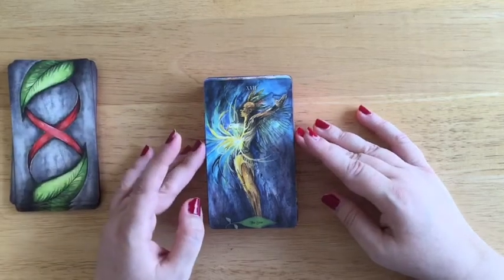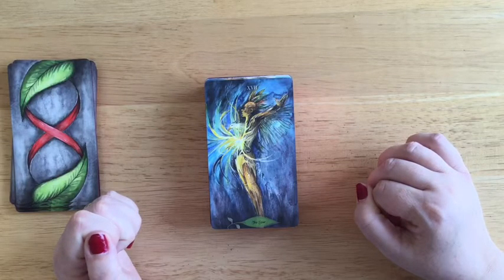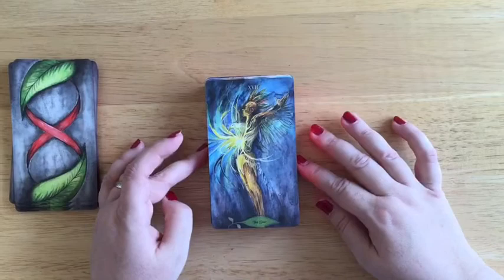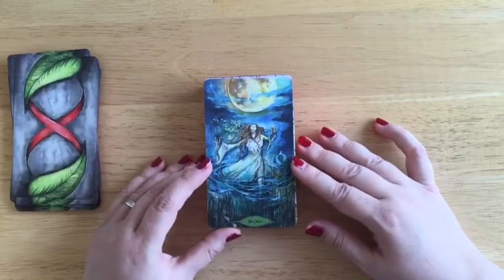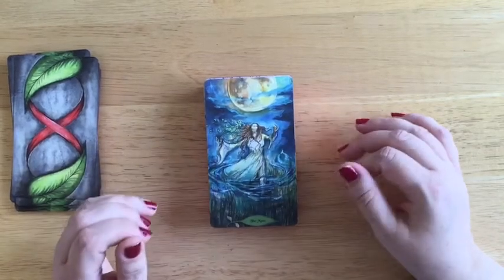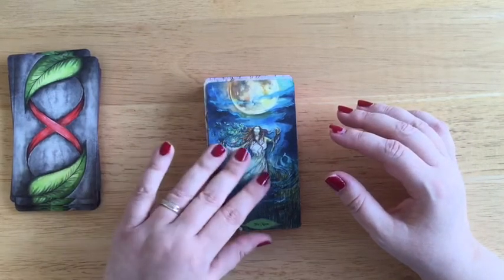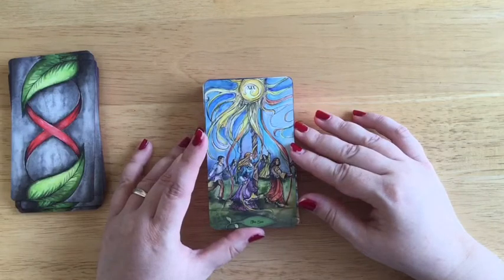Okay, the star. Oh, this is amazing, isn't it? And this looks more like a male figure for the star, which is really great. Love that. I love the kind of shaved head look, and then the feathers coming out, and we've got a bird's head here. Oh my god, this deck. The moon, again, gorgeous. I can almost feel and hear that water lapping around her. I mean, my hands are even slightly shaking with this deck. It's just unbelievable.